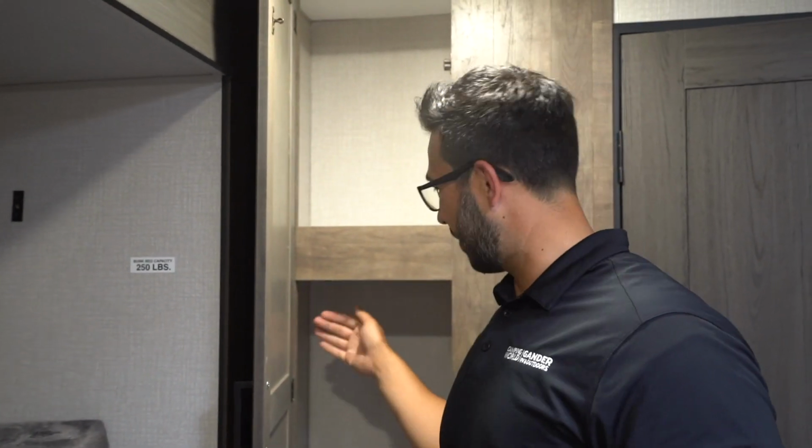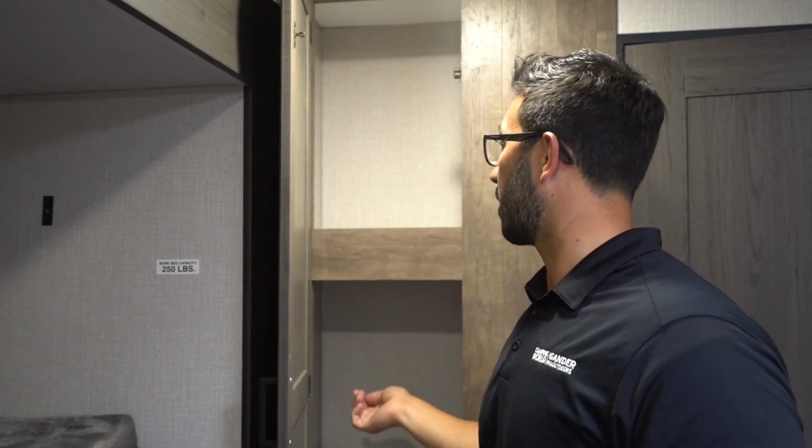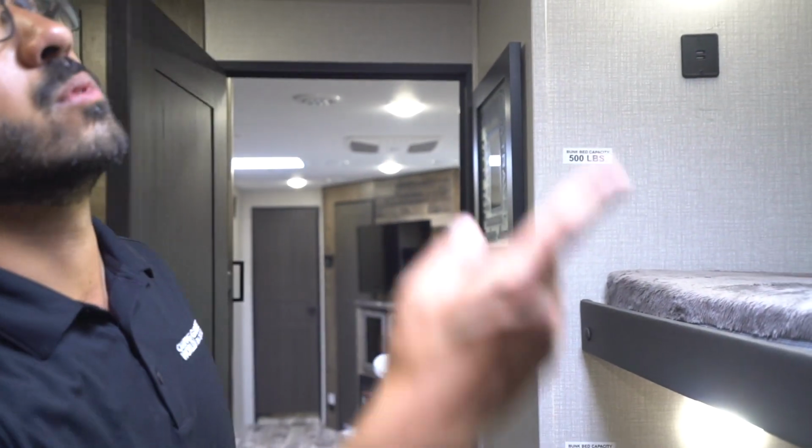So they flipped it so that your hangers will stack front to back. That way you do have space to hang the clothes in here. Plus you got a little bit of storage right up top there. I always love when they put in a spot for the kids' clothes because far too often they don't. Again, a vent up top. You need to quickly get out some air.